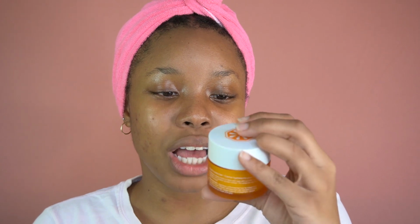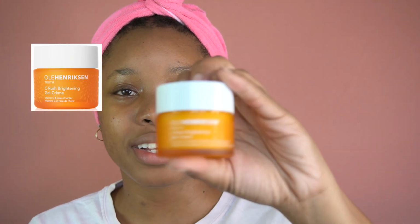My second to last step is called the Ole Henriksen Truth C Rush Brightening Gel Cream. This is their moisturizer. It has 3 sources of vitamin C and rose of winter extract. Now this is definitely for hydration, and my skin has been definitely better where hydration is concerned as compared to how it used to be. This is also an AM and PM moisturizer, so I can use this in the day as well as in the night. Hello, we love a 2-for-1 special. We love it. We love to see it.